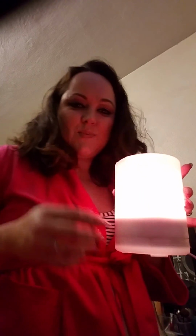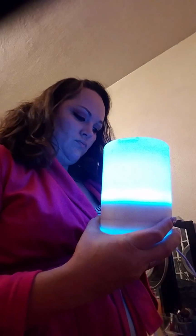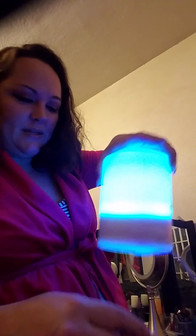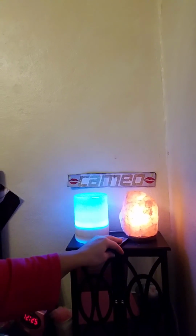I just need these colors. Which one should I pick today? Okay, we'll stick with that one. It doesn't look so hot when it's in the camera. And then of course I have my little rock set up, my salt rock, good vibes. And then there's my lights up there.